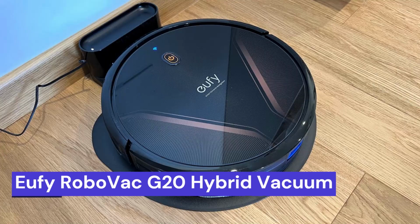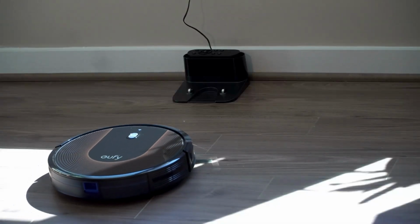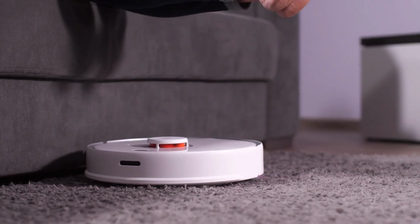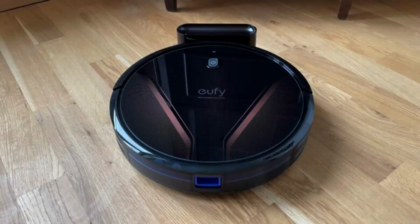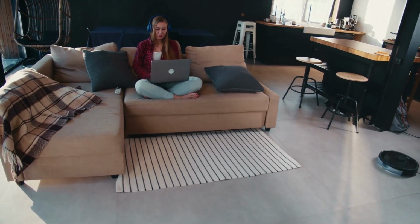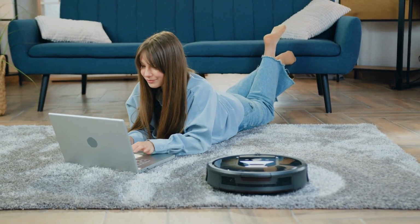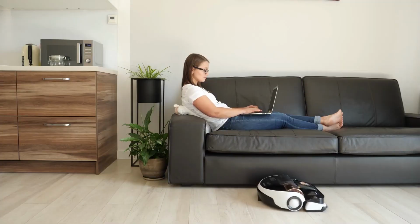Our last choice is Yale Robovac G20 Hybrid Robot Vacuum Cleaner. Anker's Robovac G20 Hybrid is a robot vacuum and mop that uses dynamic navigation to clean your floors. It has 2,500 Pascal strong suction and can operate for up to 100 minutes on a single charge. The Robovac is ultra-slim and quiet, making it ideal for use in your home. It is also compatible with Alexa, making it easy to control with your voice.